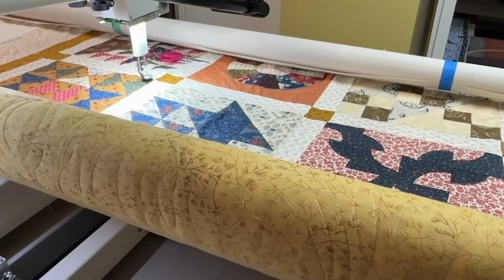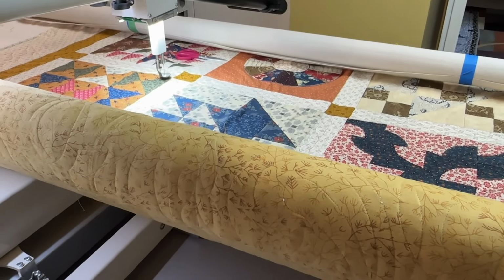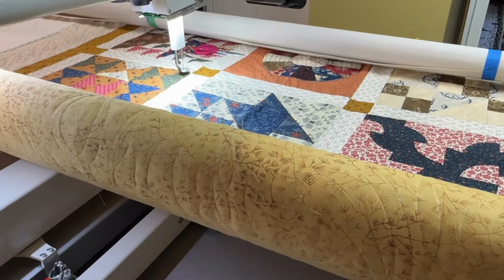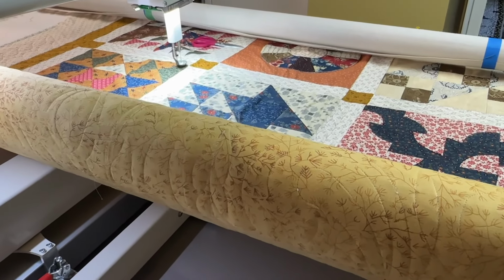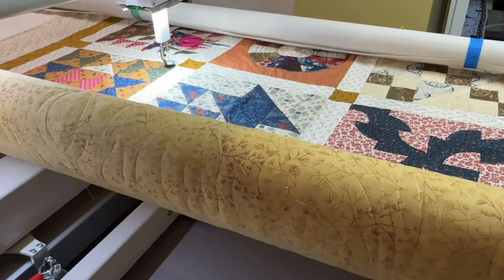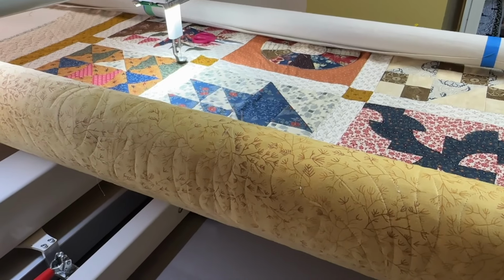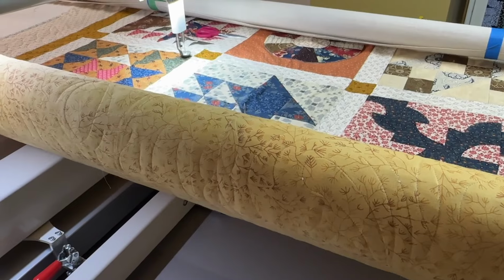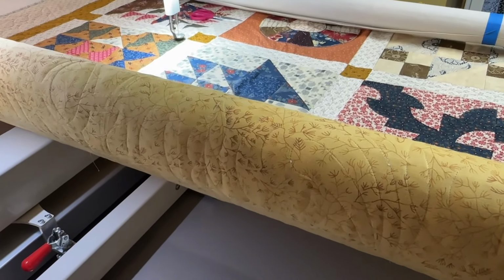I thought maybe I didn't have my safe zone, that's the area that the machine can quilt in, not set up properly. I did that. I set up the parameters for the block size. It wasn't that. I thought my quilt wasn't up far enough on the rack, so I physically moved the quilt up a bit further. That seemed to fix a problem too, but then it came back again. So this has been becoming very annoying.